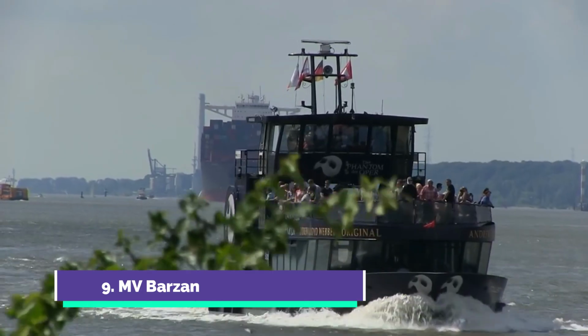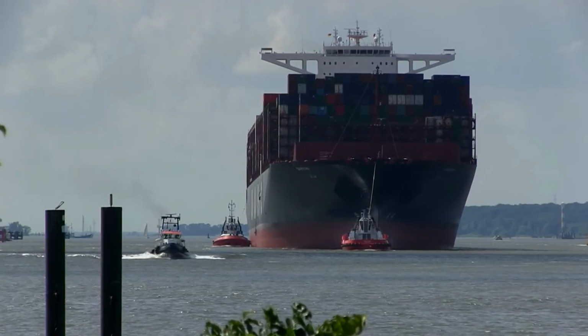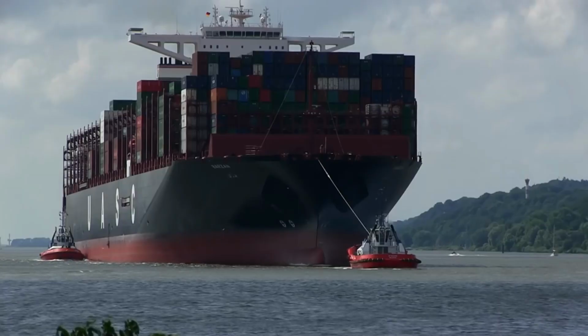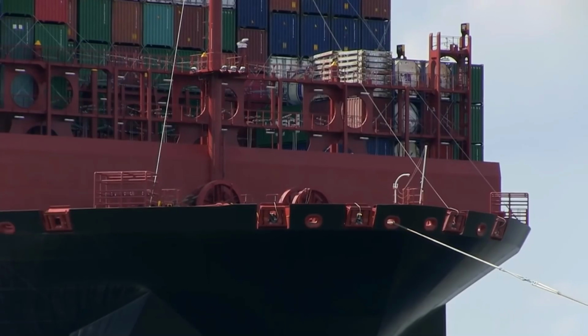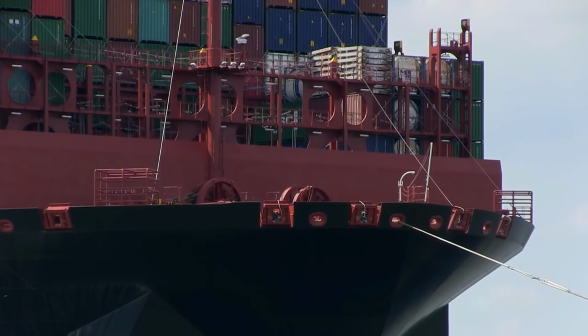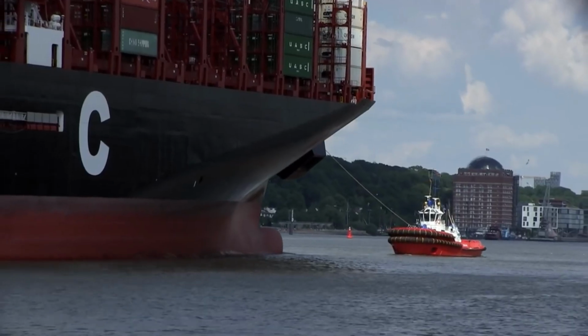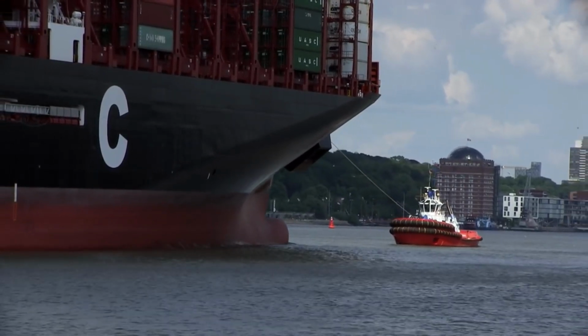9. MV Barzan. When introduced in 2015, MV Barzan was among the world's giant container ships. It is over 400 meters long and can hold more than 18,000 containers. The vessel has anchored in several places, including Southampton in the UK. United Arab Shipping Company, a Dubai-based company, owns the MV Barzan.